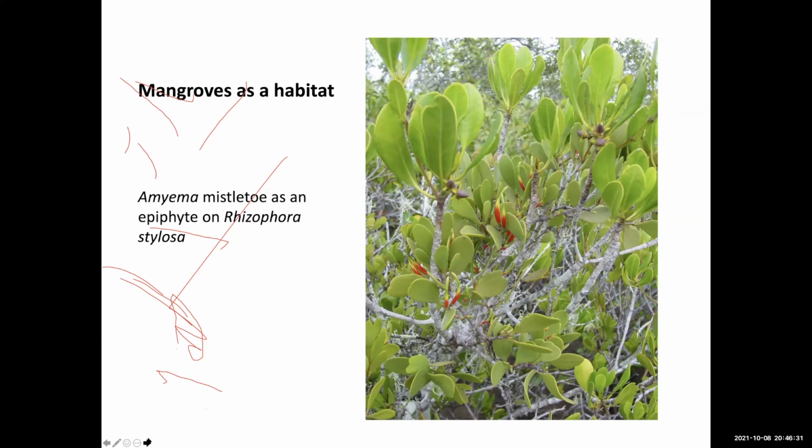This is the Amyema mistletoe. It's like all mistletoes. It mimics the plant that it's growing on. And this is Epiphyticon rhizophora. You're battling to see the difference, except that the leaves are slightly less green, slightly less chlorophyllous, as you might expect for something that's fully epiphytic on Rhizophora.